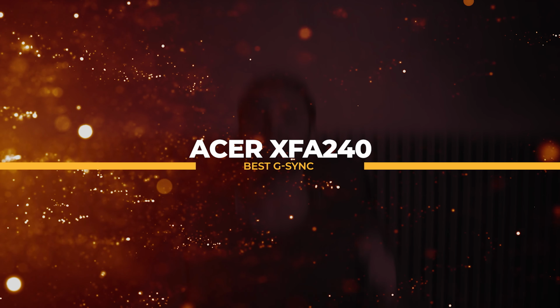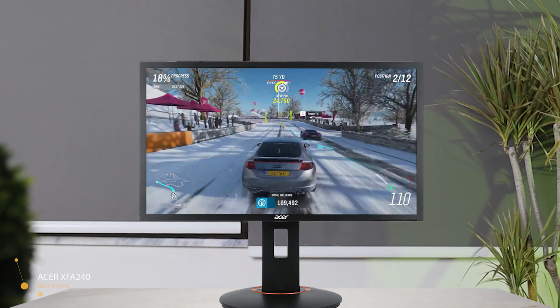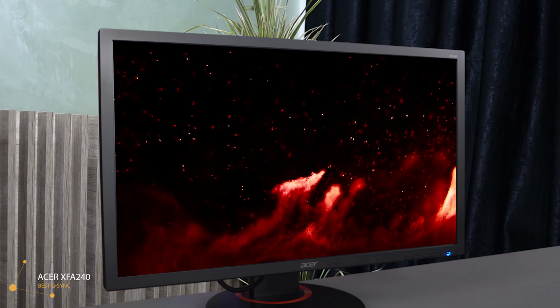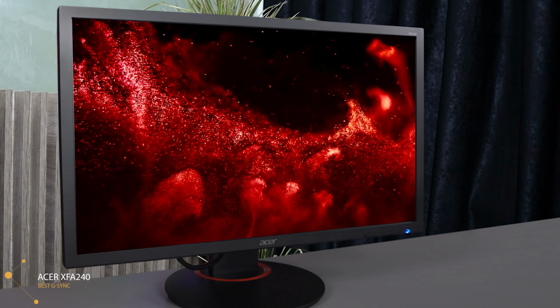Next up, we have the best G-Sync under $200, the Acer XFA240. At the price, there is nothing I know of that can beat the Acer XFA240 in color accuracy, gaming performance, and features. The 24-inch XFA240 doesn't have that ultra sleek look you get with a lot of the best high-end gaming monitors. The bezels measure about 1/2 inch in thickness, and it isn't flush with the screen. All around the perimeter of the screen, the bezels protrude outward by about 5 millimeters. The thickness of the bezel coupled with the device's overall depth gives the XFA240 a somewhat dated look.